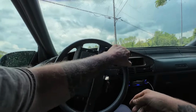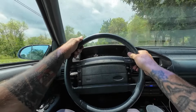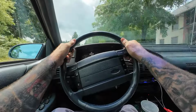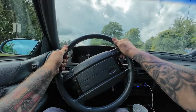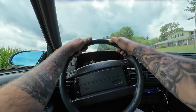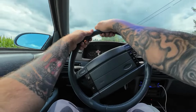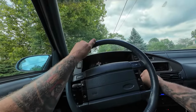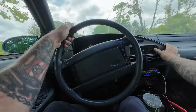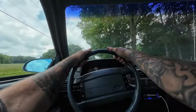All right, let's get on the road here. I'm gonna floor it. Oof, it is like got nothing. I realize this thing's not a torque monster, but it should definitely have more power than that. I'll drop it down in the first. Nope. First gear. Doesn't feel like first gear.